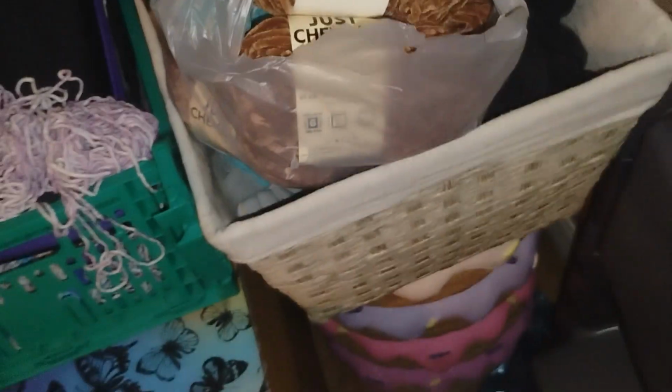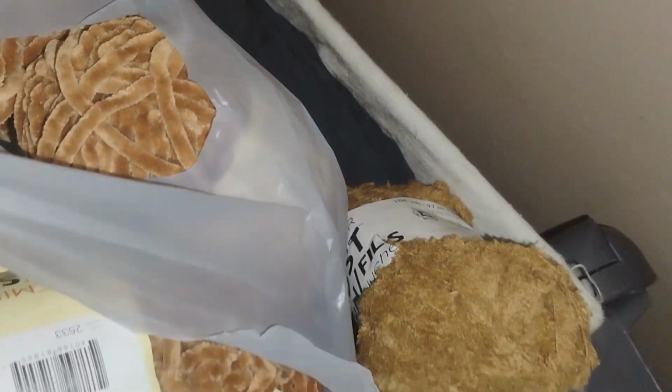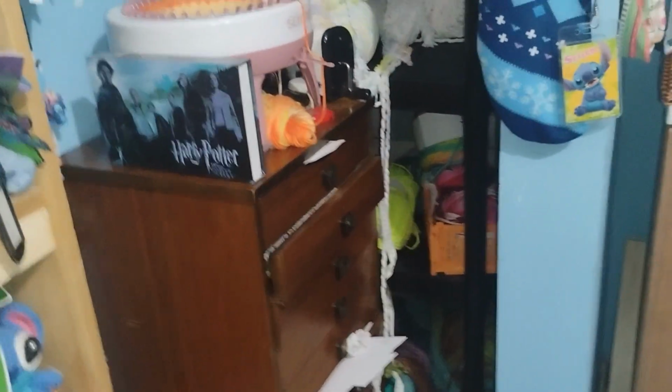So yeah, there's all this. We're just gonna put this here, you know. Okay. And I really need to be market prepping, but it is what it is. I need to figure out where I can move this so I can get better access to that so we can get more yarn moved around. So let's get started with that. I don't really have a good spot for it. There's no room in my room.